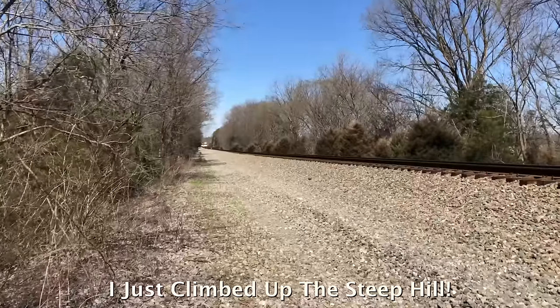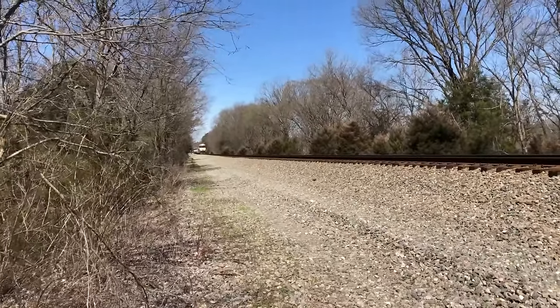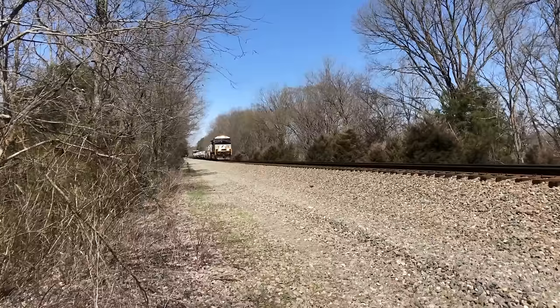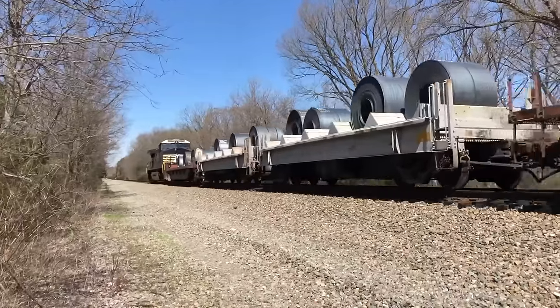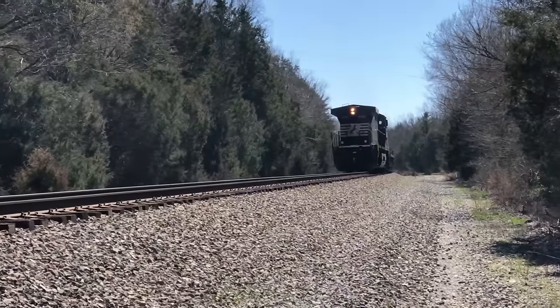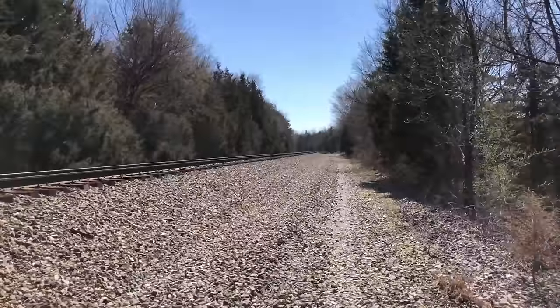Pretty cool. And look at there. I get up to the top and the steel coils train's coming. From Middletown, Ohio to Rockport, Indiana. Here we go. Awesome. Wow, I just got up here and that train came.